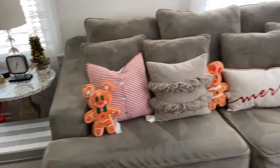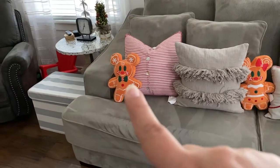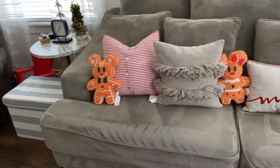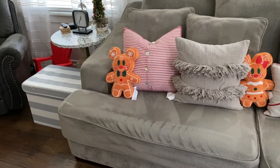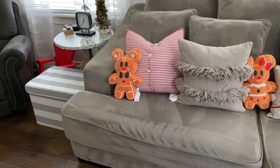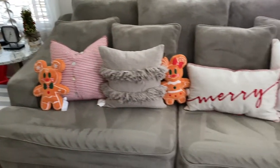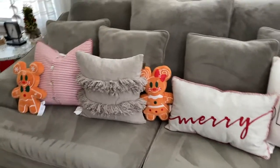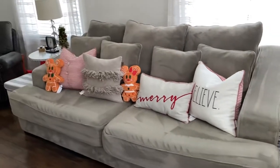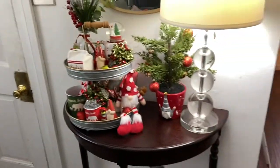So I did that. Here is our Christmas pillows. These are so freaking cute. They're the gingerbread Mickey. We got the mini. They smell like gingerbread, which is really cute. Kind of expensive. They're $26.99 each at Shop Disney, and they were really hard to get. They sold out fast, but now they have them in stock. And the last time I checked, they were still in stock. So I just put new pillows on the couch, and then I have a tea tray.